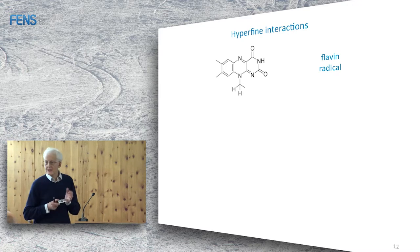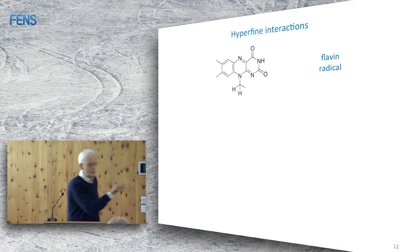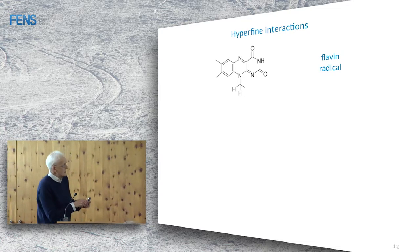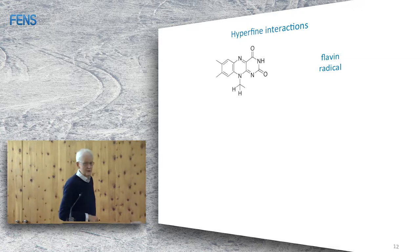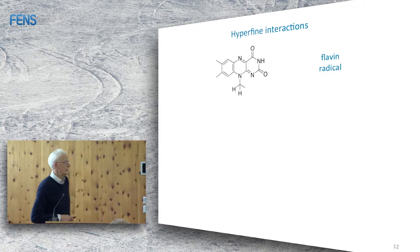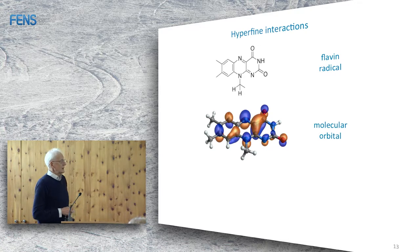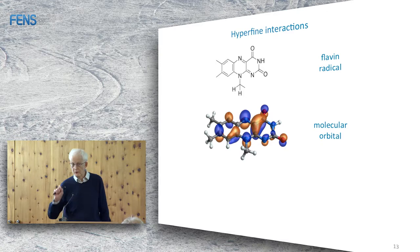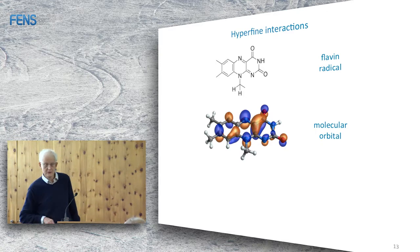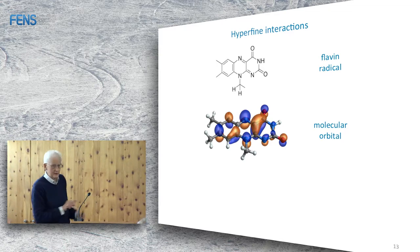So let's have a look at a specific radical, just to make this a little bit more concrete. This is a radical I'll say more about later. It's a compound, this group here of three fused six-membered rings. This is a flavin, it's a yellow compound, it absorbs light in the blue region of the visible spectrum. And we can represent the LUMO, the lowest unoccupied molecular orbital, the one into which the electron goes when you form a radical from this flavin molecule. We can represent that molecular orbital like this.